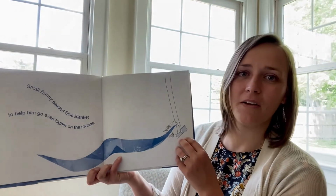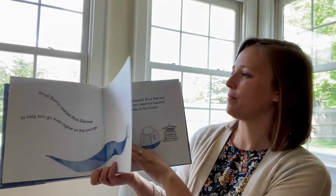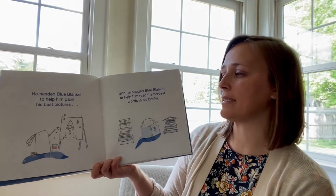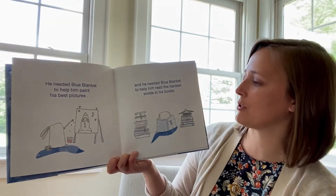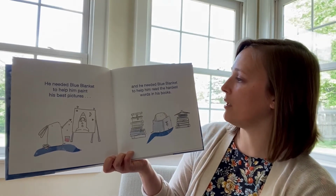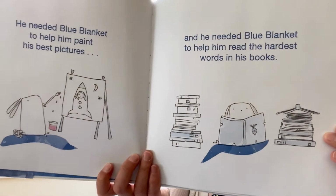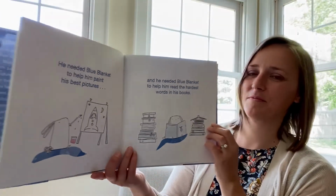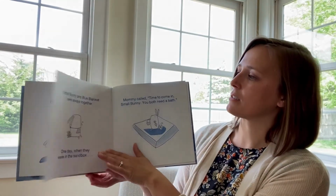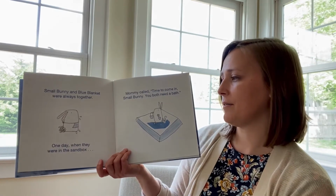Does anyone here like to swing? I do too. He needed Blue Blanket to help him paint his best pictures. And he needed Blue Blanket to help him read the hardest words in his books. Small Bunny and Blue Blanket were always together.